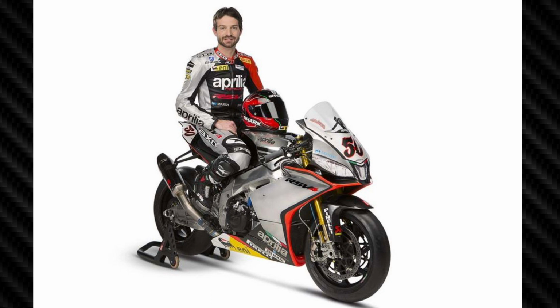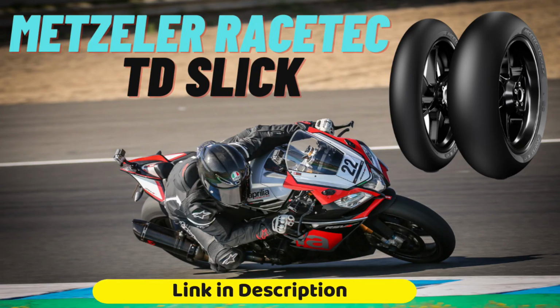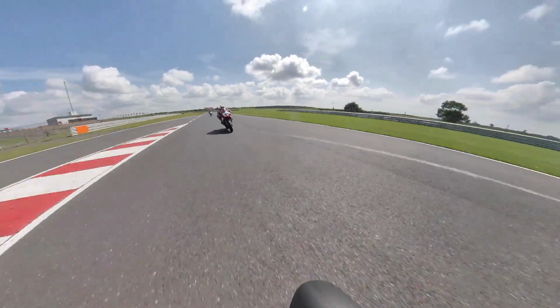If you want to know more about this Metzeler TD tire or this combination, I'm going to be doing a video in about 4 days time on it with some comments from Sylvain Guintoli as well, who was testing this tire at a No Limits event, and I've also done a full video on this Metzeler TD tire. Anyhow, now 2 seconds were gained on the second lap when some fast boys overtook me in this fast group.